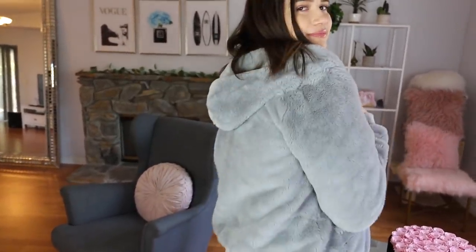It's called the Marissa Hooded Jacket. It's even spelled the same as my name, so you know I had to get it. I'm not gonna lie, that was like 75% of the reason why I initially got this jacket. But oh my gosh, it is so comfortable, it is so cozy.